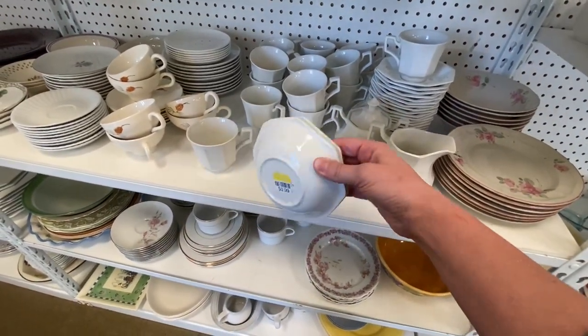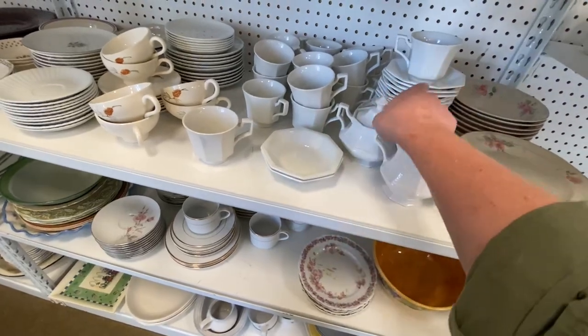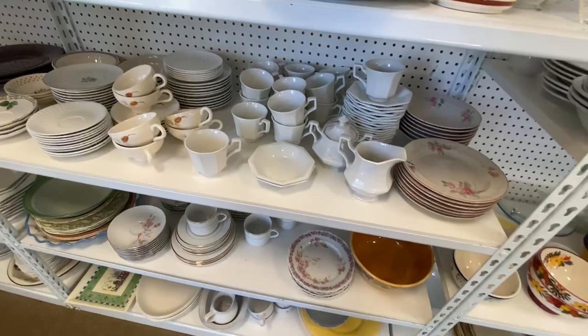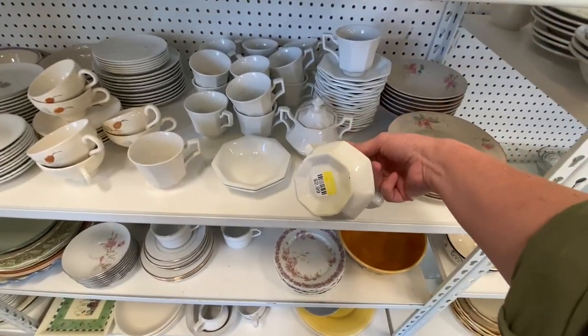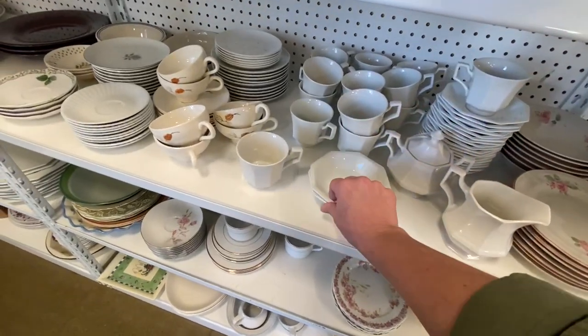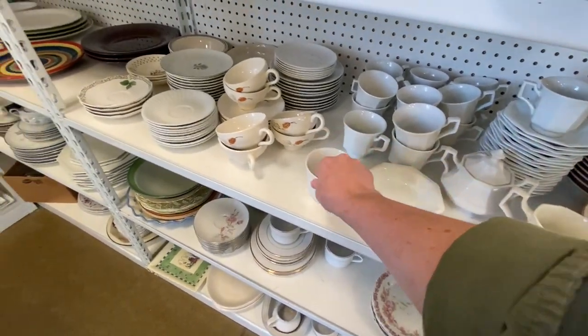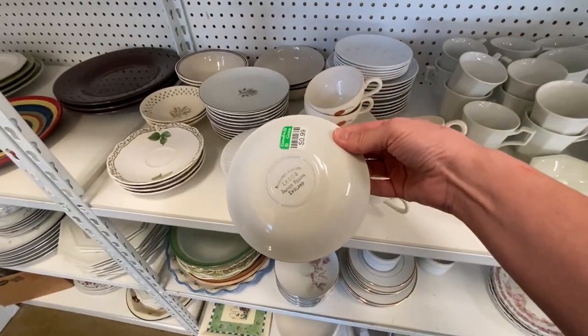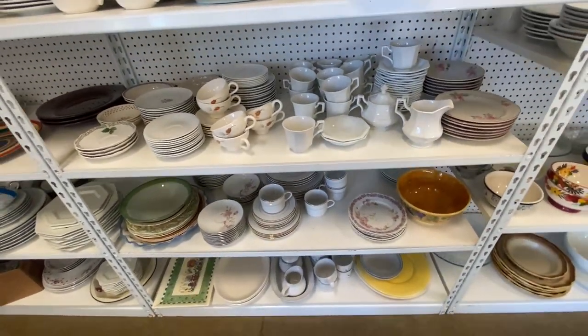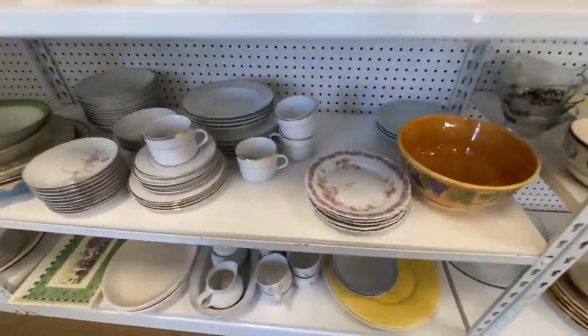Somebody's getting rid of their... They got two of the bowls. Look at all the cups and saucers and the... I already have these two pieces at home in this set. I really like the shape of them. $2.99. How much are the cups? $0.99. Oh, look. More ironstone. $0.99. Holy smokes, you guys. Ironstone motherload.